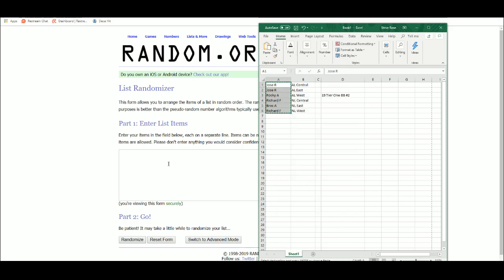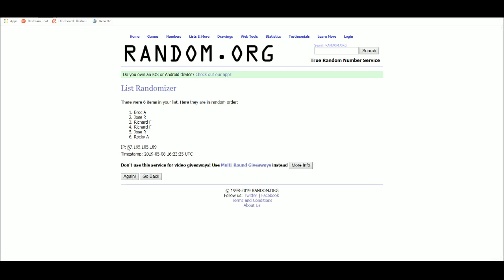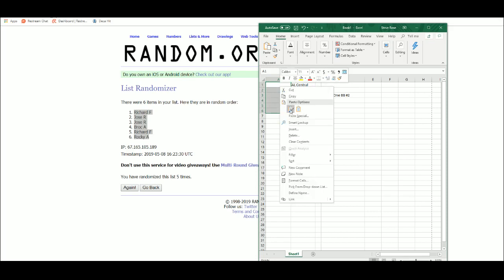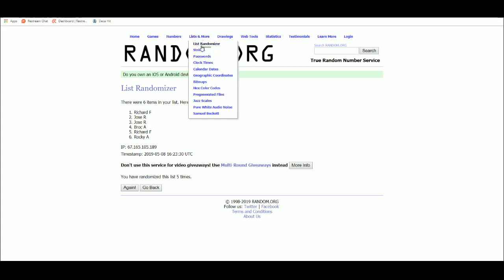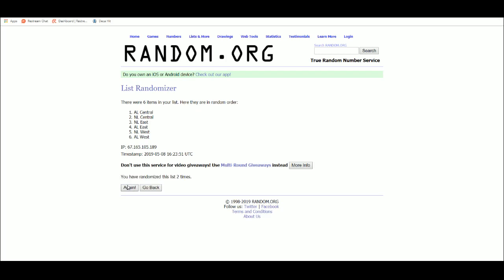Take our 6 names here. Got Richard F. up top, Rocky A. on the bottom. We've got our 6 divisions, AL Central, East, West, NL Central, East, and West. AL Central up top, AL East on the bottom.